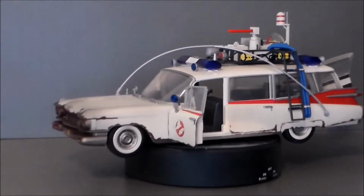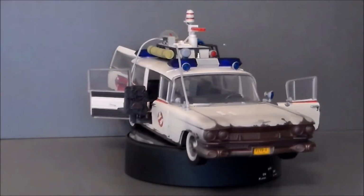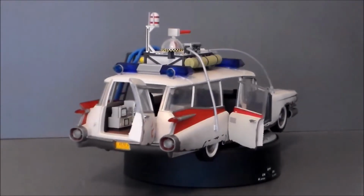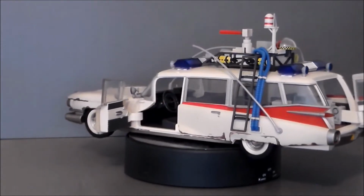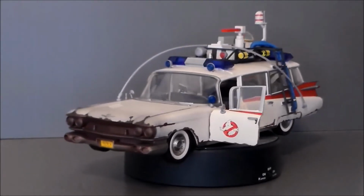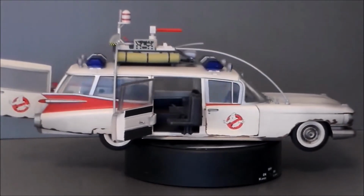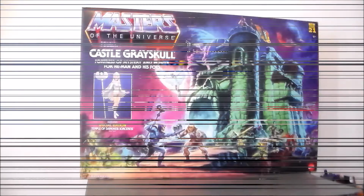Now, an honorable mention to the animated version of Ecto-1 that we get as a playset for the Fright Features characters. That one's pretty good too, but this one's a lot better. I actually got a second one of the play version so I could customize it to look like this. I loved this one so much, and it's absolutely amazing, and if you can find one, I definitely recommend picking it up if you're a Ghostbusters fan, and that's why it made number 2 on the list.